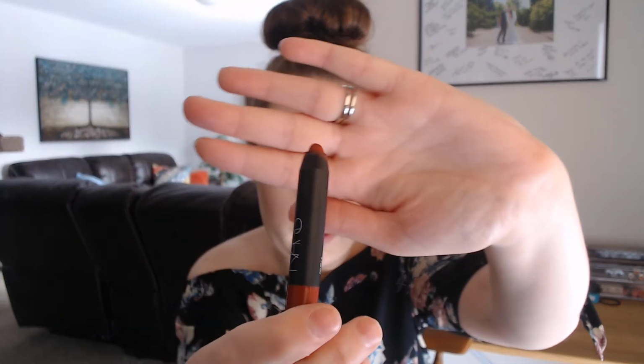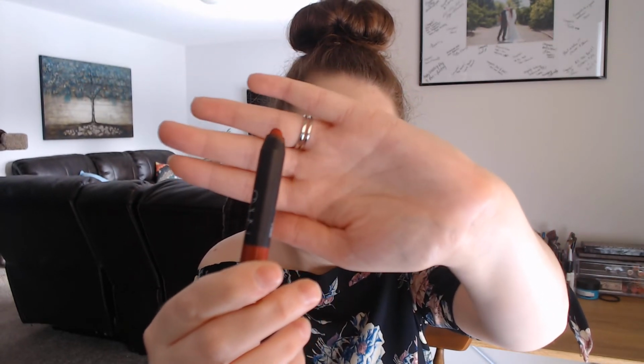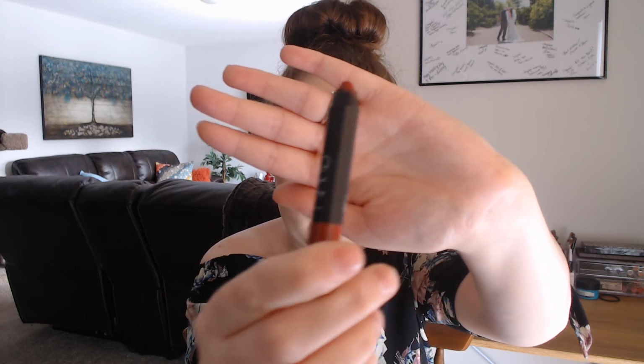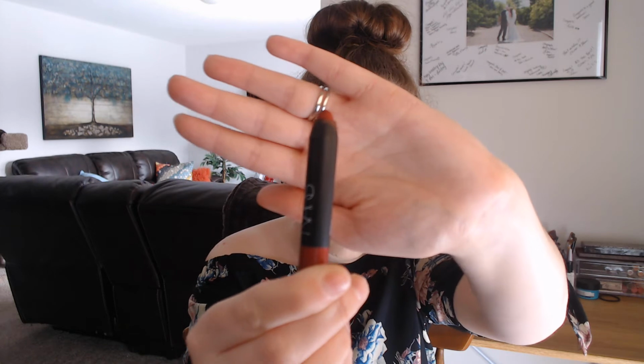Let's see if I can get it to focus. So that's how much, oh, it was good for a second there. Come on. Anyway, you get the idea. That's how much I have left in this little red lipstick.